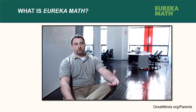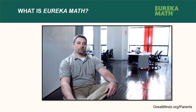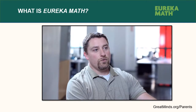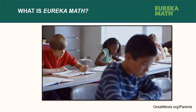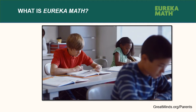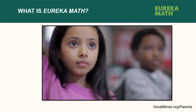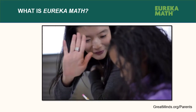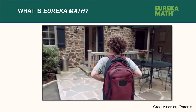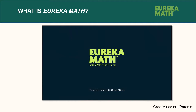Eureka makes math something that kids can really enjoy and understand, and they will carry that with them throughout the rest of their lives. We want our kids to have every opportunity to be successful in school, college, career, and life, and having a strong foundation in math will certainly help them get there. With Eureka Math, your child will learn that math is fun and exciting, and that excitement will help set them up for success, because every child is capable of greatness.